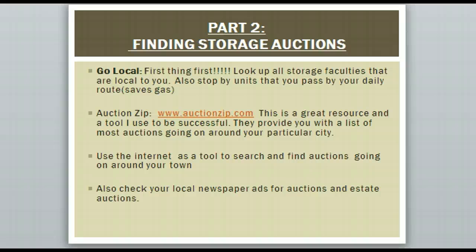A great resource also is to check your local newspaper for ads for auctions. Just check in the ad section for estate sales as well as auctions. I also have bought many things from estate sales. So those are the four main places that you can use to find auctions.